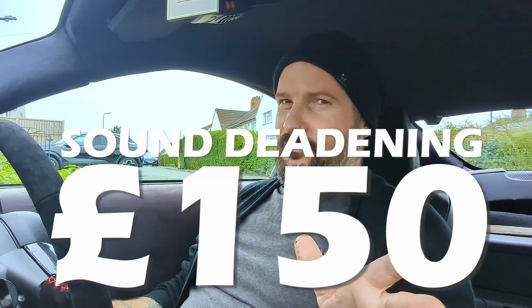Yeah, it added 20 kilos to the weight of the car, but it makes a huge difference to how it actually feels inside here. So for me, who doesn't race this car a lot, maybe a little bit, but not a lot, it's made a huge difference for a nice driving touring car. Cost of all that, £150. Not too bad, but several days of work.